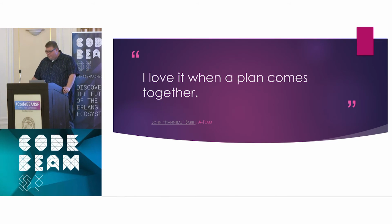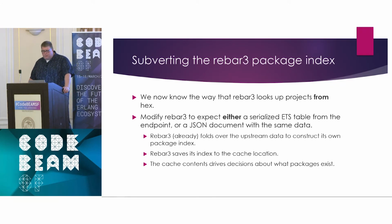So at this point, it seems clear that the way that we can make this work is pretty straightforward, right? So what we want to do is this. We want to subvert the package index, right? What I want to do is inject my own stuff into that index. I want to inject my own data, I want to overwrite the hex data with my own, with my own versions and my own names and my own applications and all that stuff.